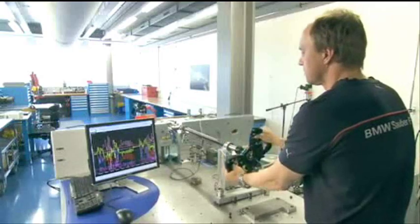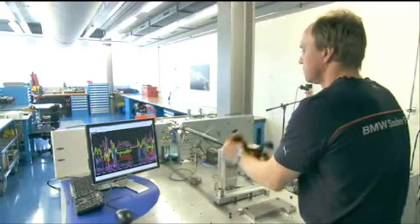In the hydraulics department we are assembling and servicing all hydraulic components, like power steering, like hydraulic valves.